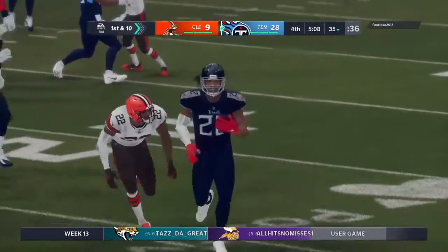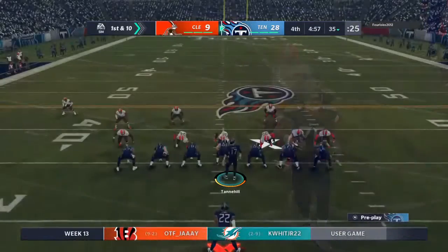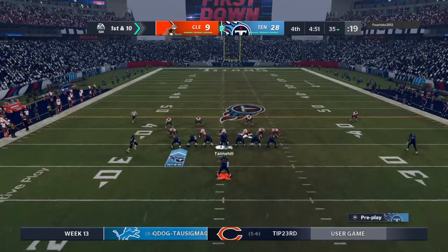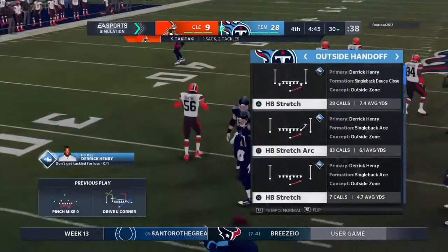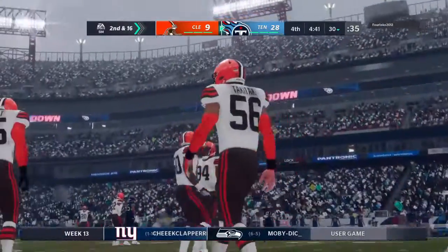Move the chains. Well, that's a carry they have to be satisfied with. And throughout this game, they've been satisfied with what he's given them. Whenever they've needed a big run, a 1st down, he's the guy they've turned to. And it doesn't matter what the defense thinks. They're under a heavy rush, and down he goes. Sione Takitaki able to record his 5th sack of the season.